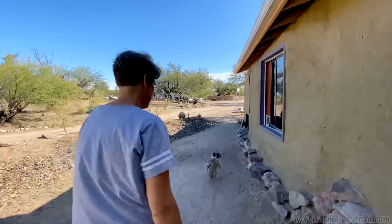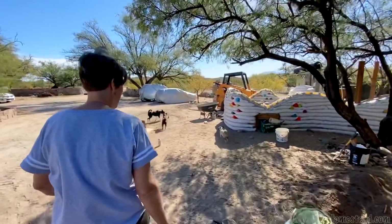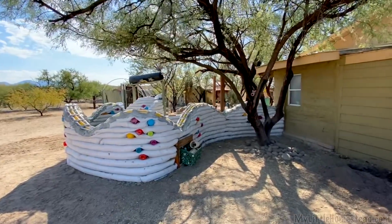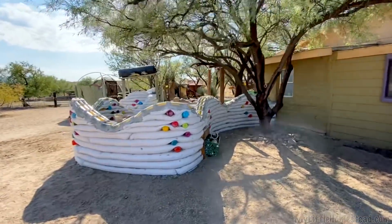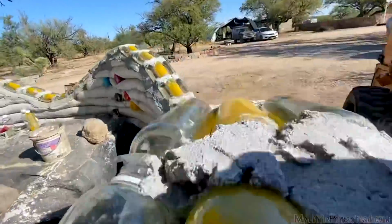Coming, Bri? Yep, I'm on my way. Okay. Well, we come out and I love the look. It's very cute. Turned out super good. Oh, it looks like a street. With a little yellow line down the middle.